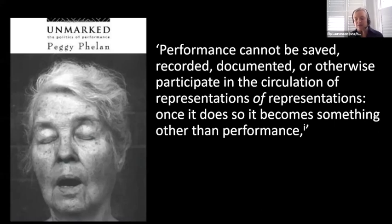Rooted very much in a Western idea of knowledge and its transmission, Peggy Phelan's 1993 book, Unmarked: The Politics of Performance, offers an important reference point in this debate within the West, where Phelan strongly argues for the sacrosanct nature of the live, championing both ideas of immaterial and notions of live presence. And I quote, "Performance," she says, "cannot be saved, recorded, documented, or otherwise participate in the circulation of representations of representations. Once it does so, it becomes something other than performance." So for Phelan, only the life of performance is in its presence and its disappearance. For her, disappearance is the heart of its ontology.